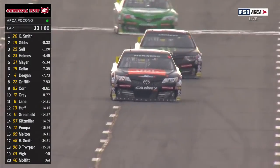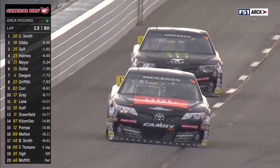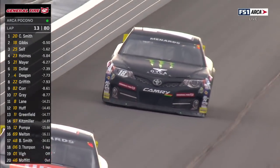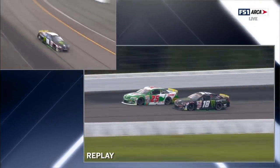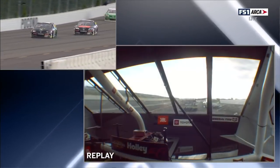Let's go back and take a look at the pass for the lead, how the 20 driver was able to get the job done. He was in the right place at the right time, much like Drew Dollar was at Talladega. Saw everything play out in front of him. When the 18 and 25 decide to get a little racy, they leave the inside open. Here comes the 20, taking advantage of you guys running side by side and grabbing that lead. Look at this. There's the 18 now.